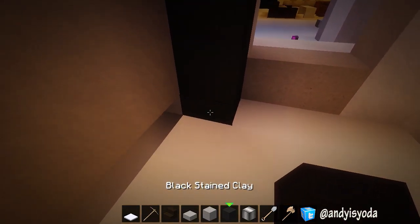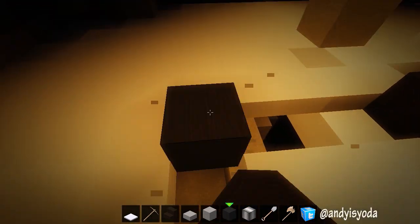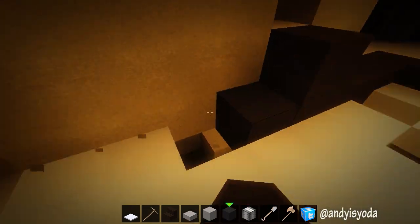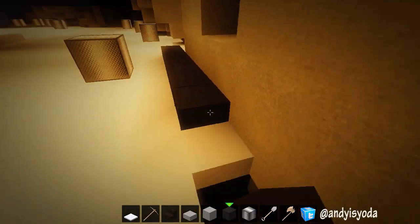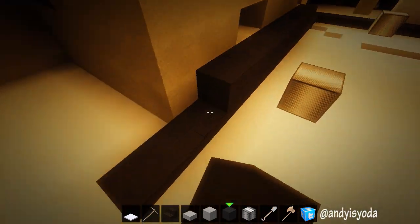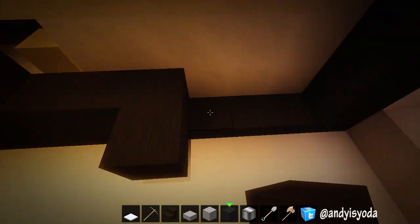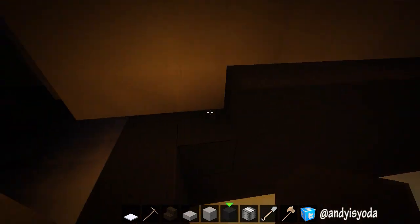So, got to build the walls first of all. I'm using, what am I using? Some grey stained clay, I think, for the walls. Nice dark colour for this little home cinema. Wouldn't you love your own home cinema? I think it would be like a height of luxury, isn't it? A whole room just dedicated to watching movies.